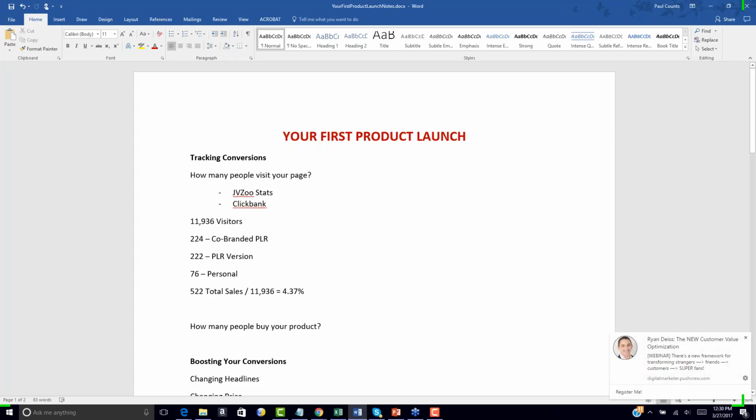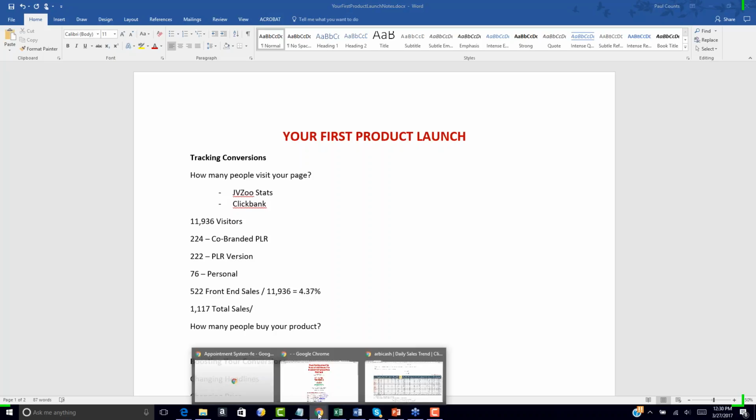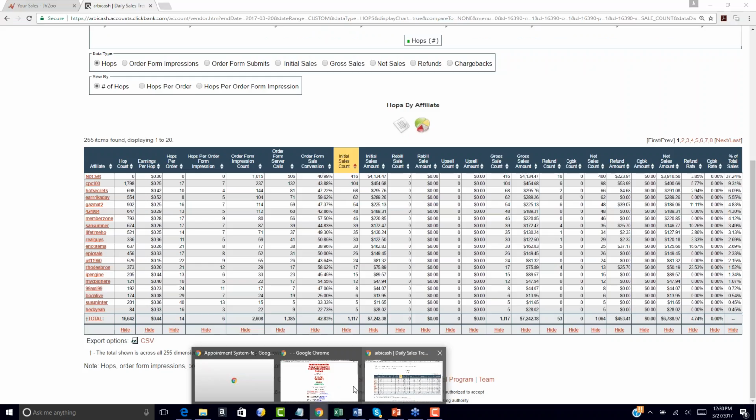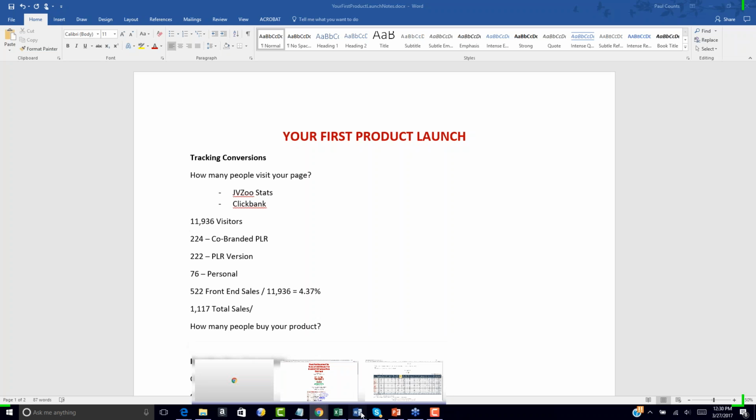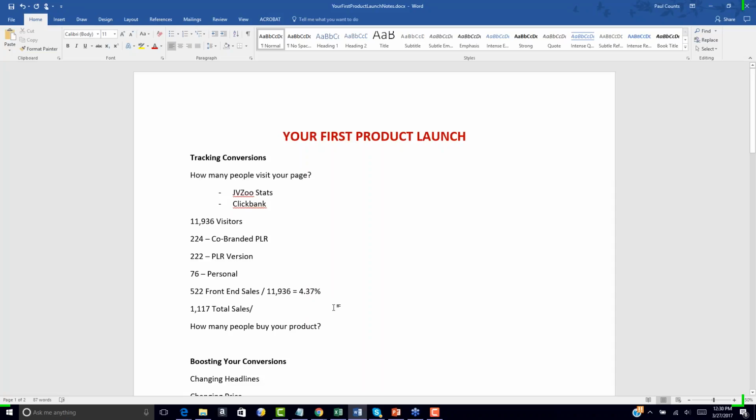So it gives you that idea of what you're doing. So again, let's just pull up these numbers, 1,117 total sales. And actually this one was just front end sales. And then let's go down here to 16,642. So that means affiliates are converting at that percentage, which is absolutely phenomenal. Those are really good rates for affiliates.